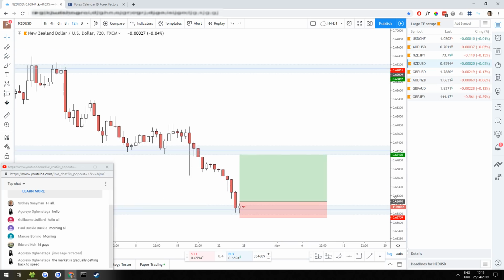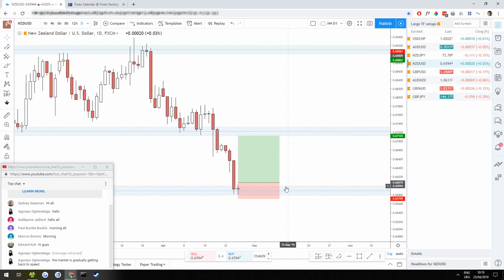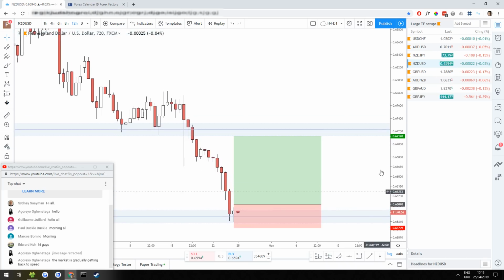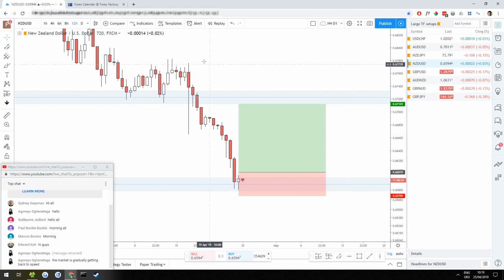New Zealand USD, we're pretty much in the same boat. I'm leaning towards waiting for the daily. That way we get a stronger setup. But if you wait for the daily, you might miss out on a move. So ultimately, it's up to you which time frame you decide to trade it on. I'm a more conservative trader, so I'm going to wait for the daily. Most likely, that might change, and I will post to the forum if it changes.